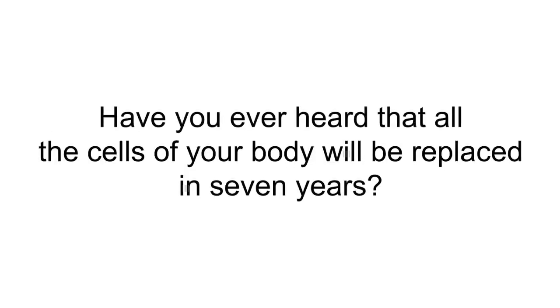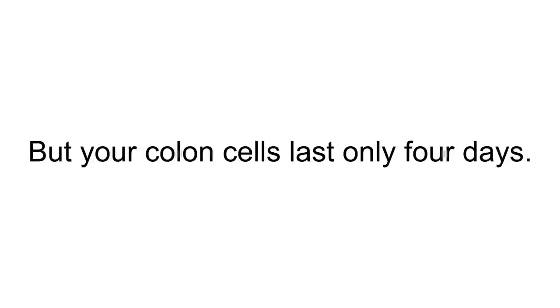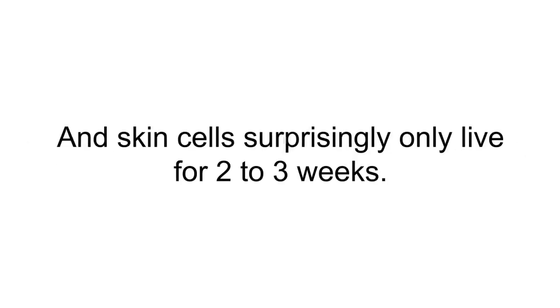Have you ever heard that all the cells of your body will be replaced in 7 years? It's largely true. Some cells last a lifetime. Your brain cells, for example, are one of the exceptions, but your colon cells last only 4 days, and skin cells surprisingly only live for 2 to 3 weeks.